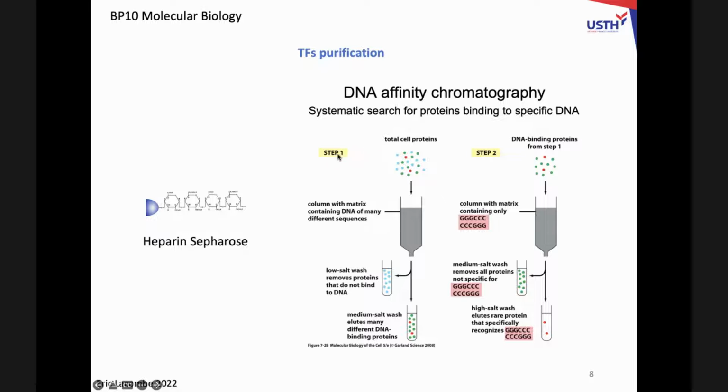The idea is to do a two-step purification, because there are two conceptual steps in this type of purification. If you look carefully at what is written on this slide, which I've taken from a book, it's maybe a simplified version of the strategy. The starting point is on the left of the slide. Step one. First of all, it's not the case when you are in the lab doing the process that we start with total cell protein. Basically we start with a protein extract.